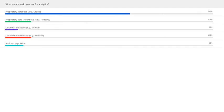So it looks like the majority of everyone is just using a very traditional proprietary database to do their analytics. I'm guessing that sometimes it's deployed with a star schema or some other ETL to help mold that into something that services analytics better. But certainly the majority are there, with the next group split between specialized data warehouses and some newer cloud data warehousing options. And then a slightly smaller group using Hadoop, and an even smaller group using columnar databases. So you're definitely in the right place, because we're going to talk about columnar databases quite a bit here.